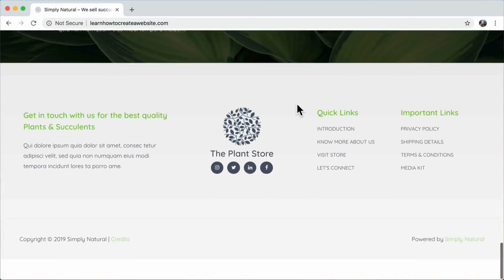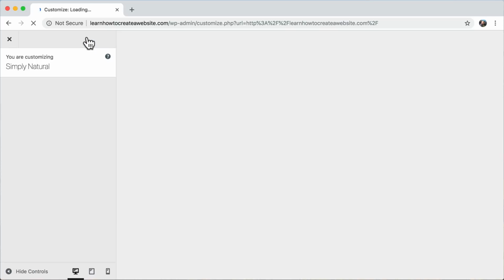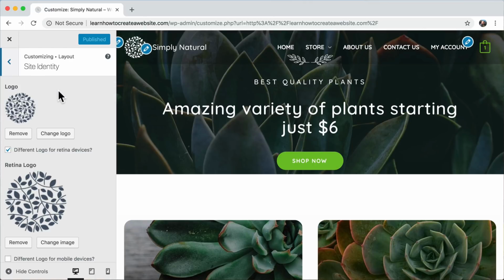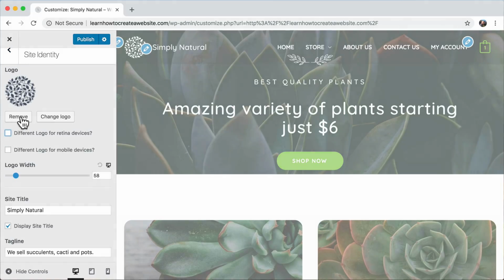If we go down here, we can see that this is the dark version of the logo. And if we go up here, we can see that this is the light version of the logo. So we're going to go to customize. And where was that again? Layouts and headers. Layout, header, site identity. And then we're not going to use a different logo for Retina. That's fine. It doesn't matter.